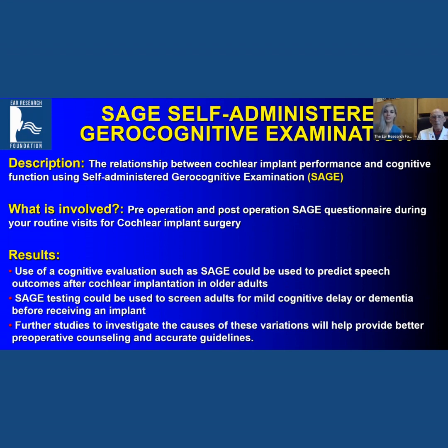So what's involved? It's pre and post-operation questionnaires during your routine visits, so you don't need to make any additional visits. The results of this study showed that using the SAGE could be used to predict speech outcomes after cochlear implant in older adults. It could also be used to screen adults for mild cognitive delay or dementia before receiving a cochlear implant. Further studies can help provide better preoperative counseling and accurate guidelines for anyone getting a cochlear implant.